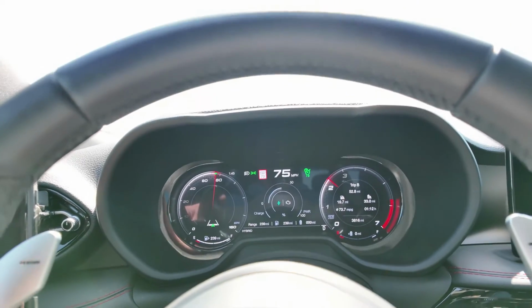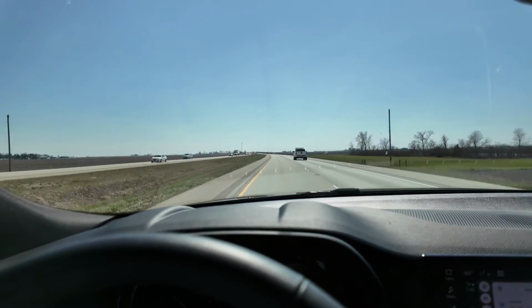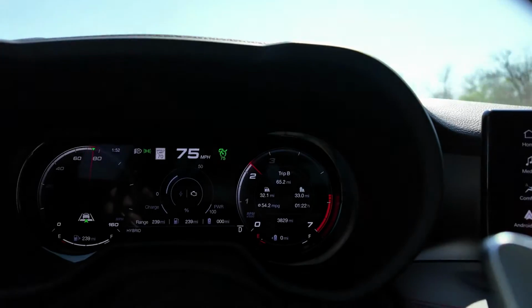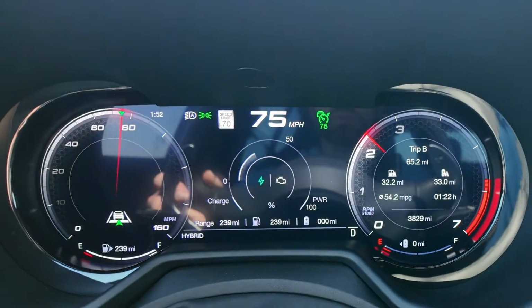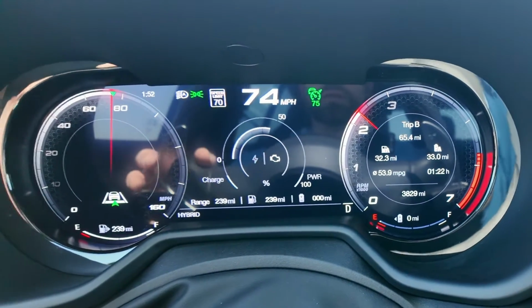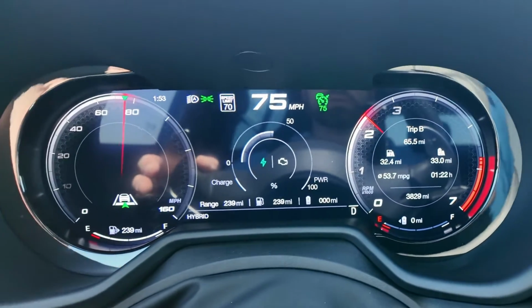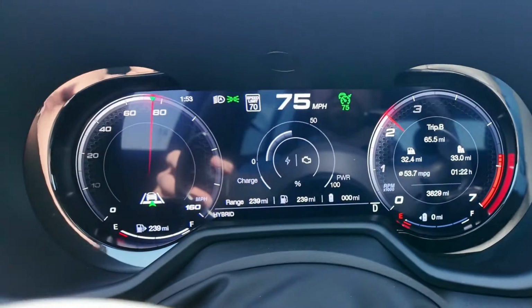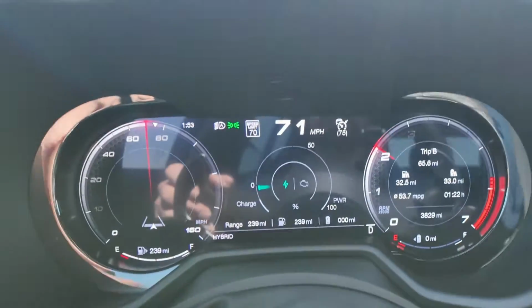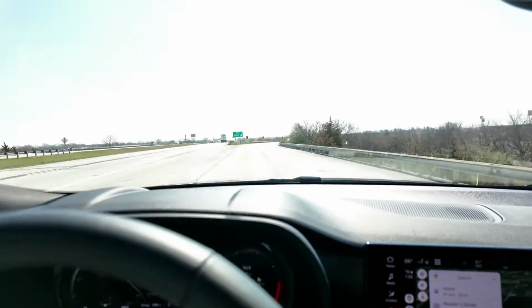So, all right, I will update you when we get ready to get off of the interstate and let you know where we're at. We are coming up to our exit off of the interstate. Where we are at now, 65.2 miles, 54.2 miles per gallon. Just about balanced out with the electric and gas distance. And if you hadn't seen down there, also 3,800 miles this car has on it, so it should be decently broke in.